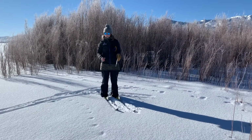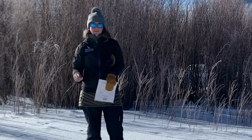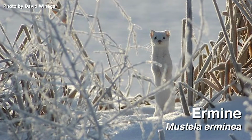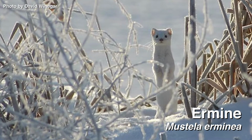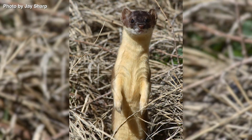So right here we have found what we think are some ermine tracks. An ermine is a short-tailed weasel. They look a little bit like a ferret. They're pretty tiny, and they do something really cool. They change color in the winter. So in the winter they're white, and in the summer they're brown.